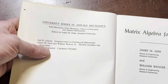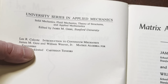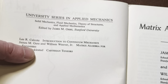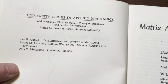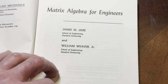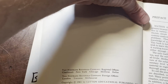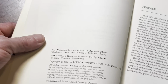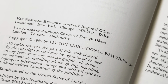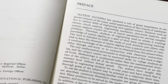University series in applied mechanics, solid mechanics, fluid mechanics, theory of structures, and applied mathematics, edited by James M. Geer, Stanford University. Really, really good school. Very nice. And this is an older book. Don't think it's new. This is much, much older. This is from 1965, right? Super, super old book from the 60s.